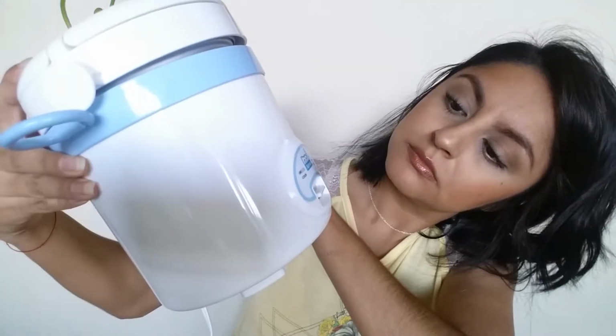Let me see, is there a name on it? Oh, it's the Aroma, whatever. So anyways, that's the rice cooker that she got us, and I've just been loving it with the quinoa. It's just so good. So if you haven't tried quinoa, I highly recommend it, and it's supposed to be super healthy for you.